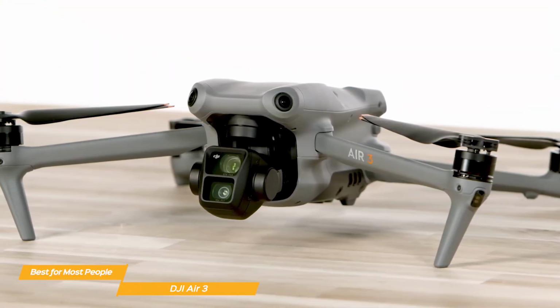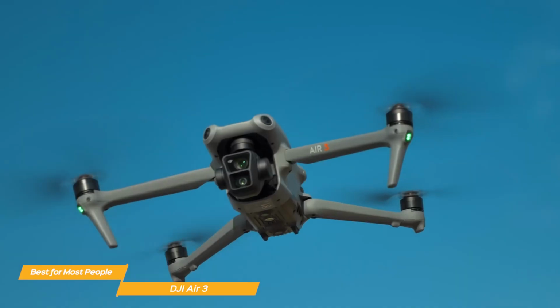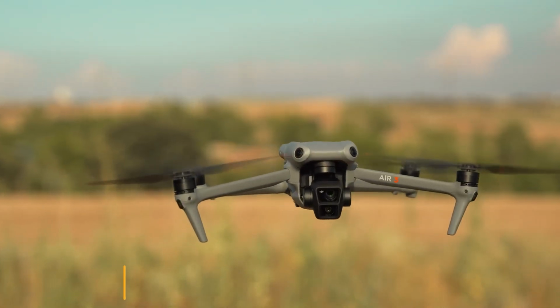While it may not capture the absolute best photos compared to the other drones we've mentioned today, its photo quality is still well above average. The DJI Air 3 is our pick as the best drone for most people.